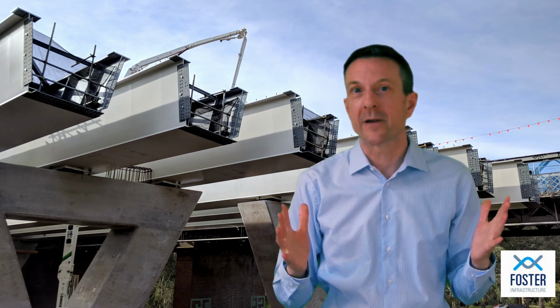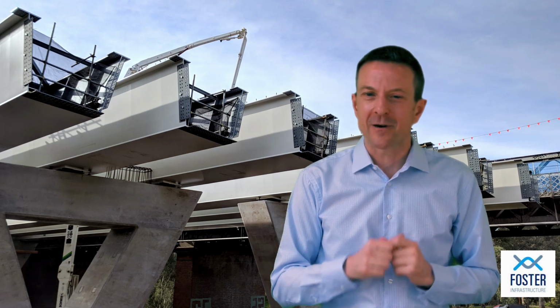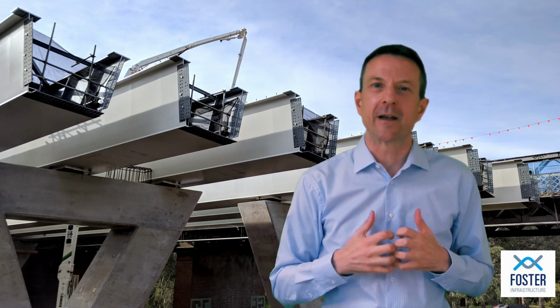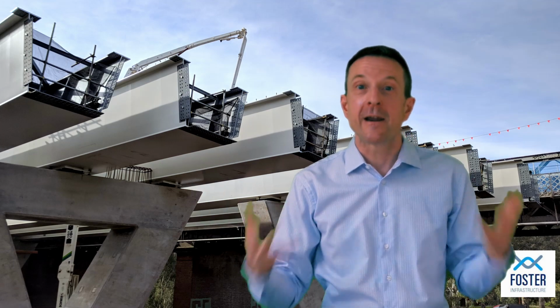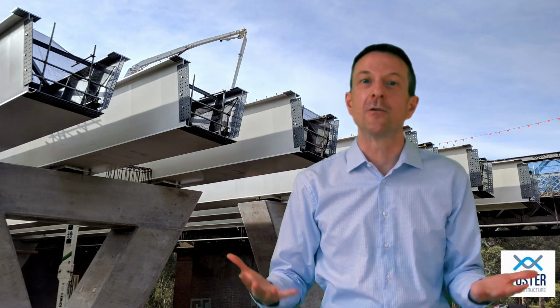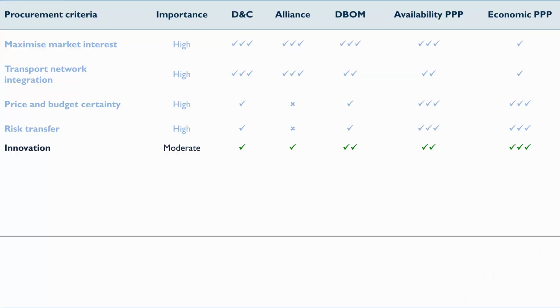Likewise, the availability PPP provides similar incentives, while the economic PPP, because the private sector is collecting the revenue from the users, provides a stronger incentive again for the private sector to innovate in order to attract greater traffic, in order to provide a better experience for the road users, and so on. So in terms of innovation, we have 1 tick for design and construct, 1 tick for the alliance, 2 ticks for the design, build, operate and maintain, 2 for the availability PPP, and 3 for the economic PPP.